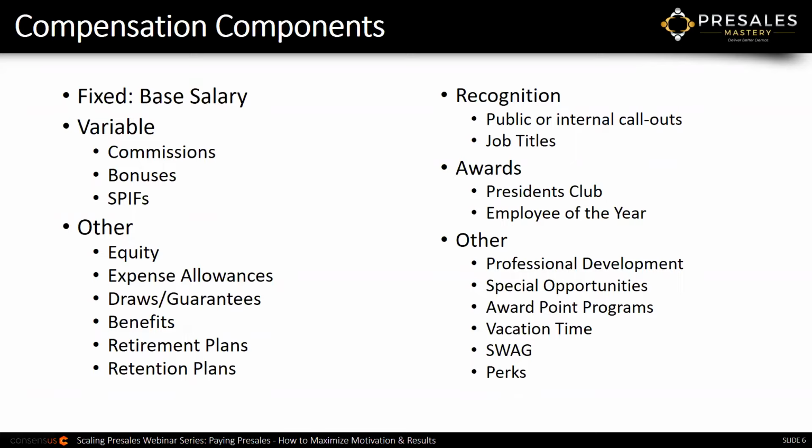One underutilized component that I do want to call out is retention plans. They're typically only used post-acquisition, but they can be a very effective tool to retain top performers in any situation. Bottom line here, you have a lot of weapons in your arsenal to use to reward and retain your teams.